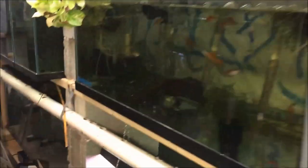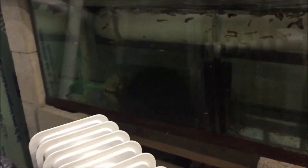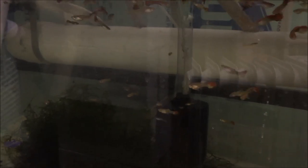All right, guys, one more guppy tank. It's way over here, and it's my mutt tank. And I should have put a light on it because you can't really see anything. Let's move this out of the way. So this is some of the German red tuxes and the mutts from that tank. And if I had an extra male or a female that didn't have anyone to go with, I just threw them in here.